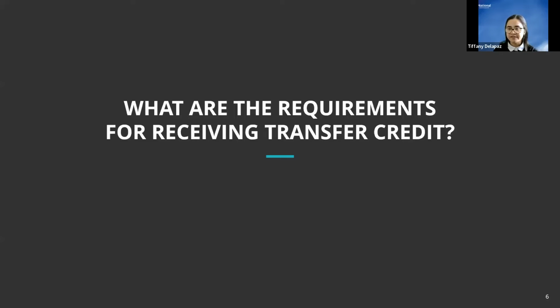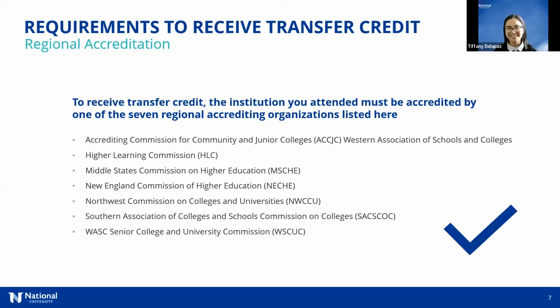What are the requirements for receiving transfer credit? Certain factors influence our ability to accept your transfer credit: regional accreditation, grades, units, and time limitations. Let's briefly cover each one. To receive transfer credit, the institution you attended must be accredited by one of the 7 regional accrediting organizations listed here. If you are interested in checking your school's accreditation, the Council for Higher Education Accreditation and the Department of Education are good resources. However, it is not your responsibility to verify accreditation.